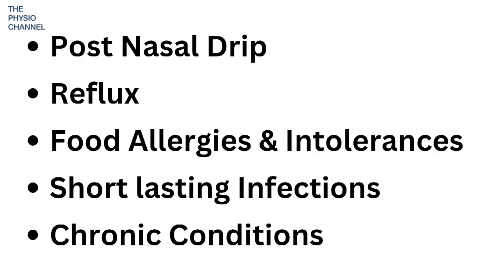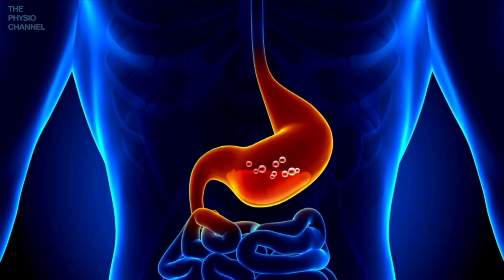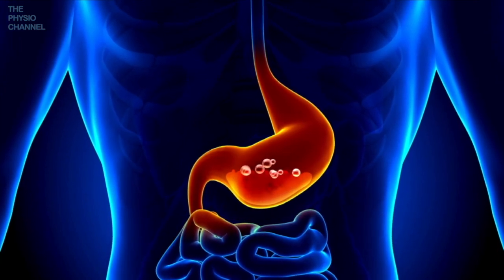Some of the most common causes of excess mucus production are a post-nasal drip. This occurs when drainage from the nose travels down and accumulates in the back of the throat. Reflux. This occurs when stomach acid moves upwards into your throat.